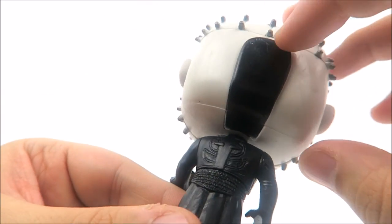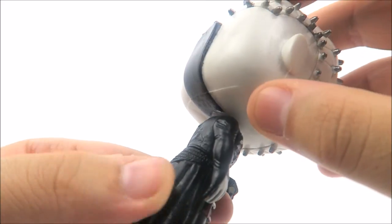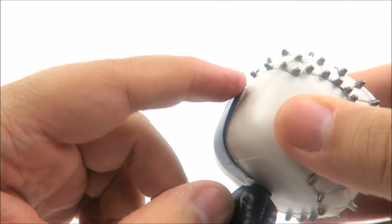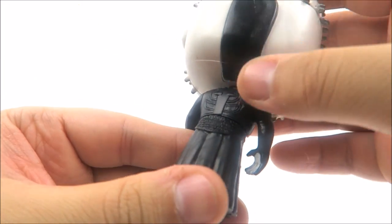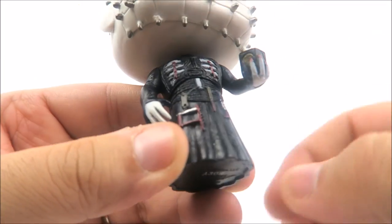Now at the back of his head, they even sculpted nicely the upper portion of his gothic-like outfit. Now the paint could have been done a little bit fuller there. You see some of the black is not finished, but it still looks pretty awesome, and it goes on down to that very detailed outfit.